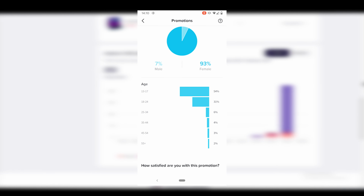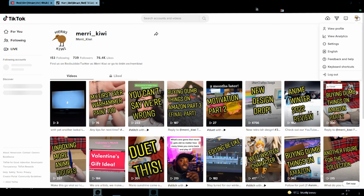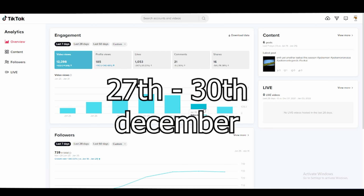Yeah. We spent £12 on this. You know, if you just want to get some views on something for the dopamine hit, it's not the worst spending of money. I actually want to look at the TikTok graph because it does kind of show the drop better. Yeah, so you can see it hit its peak on the 28th and then started dropping off. The actual promotion, I believe, ran from the 27th to the 30th.